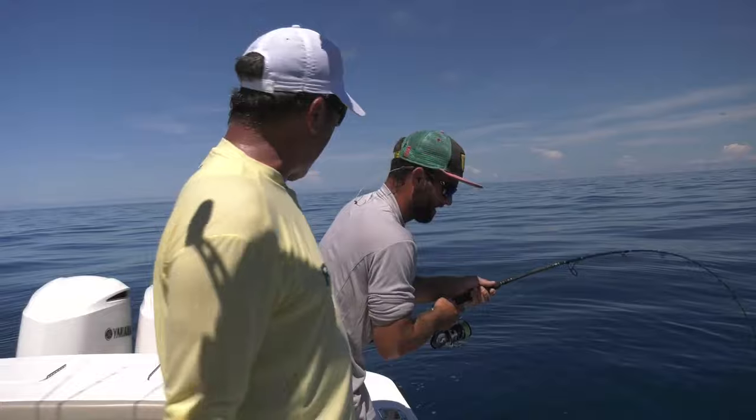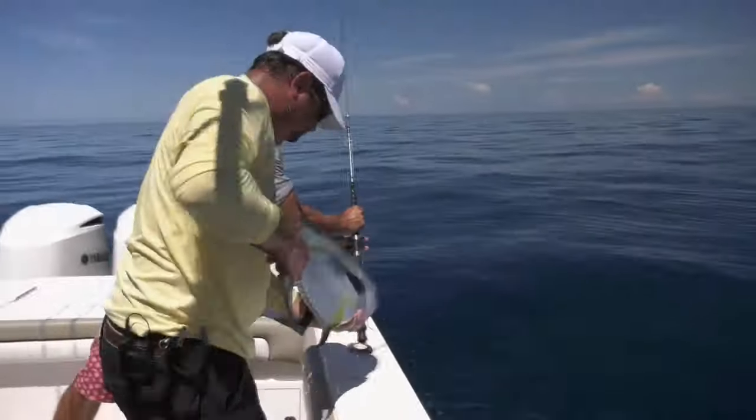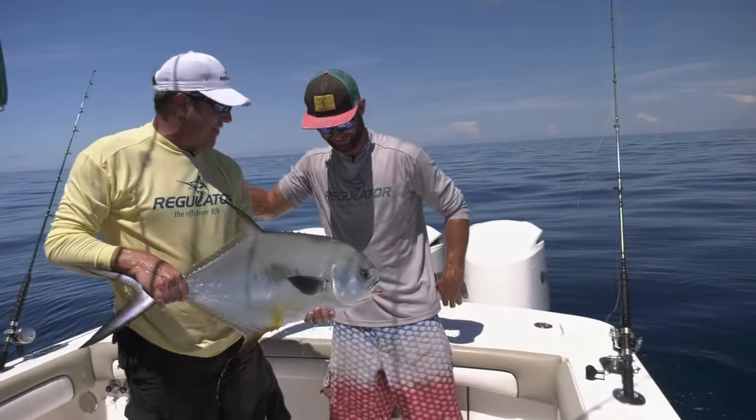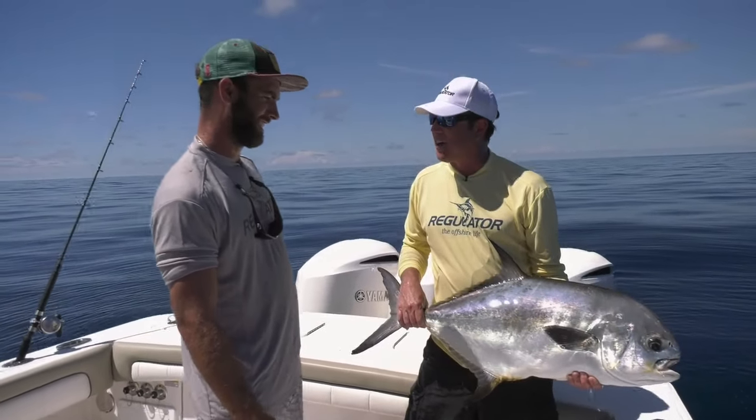When you got a regulator, you got three motors on the back, you got all the security, you don't have to worry about getting out of here and not making it back. We can make these long runs. Two incredible trophies in one day, Drake. That is a monster. You right? Did it.